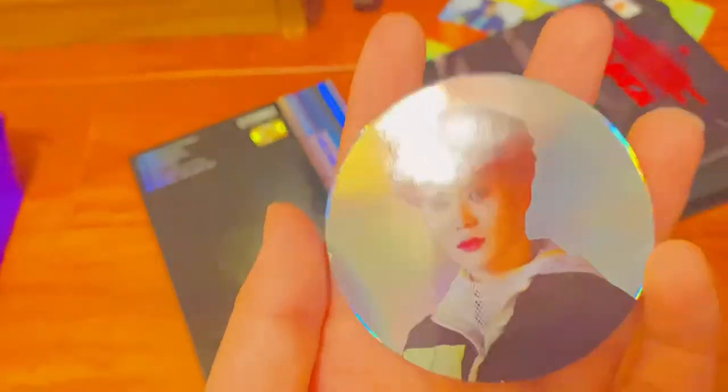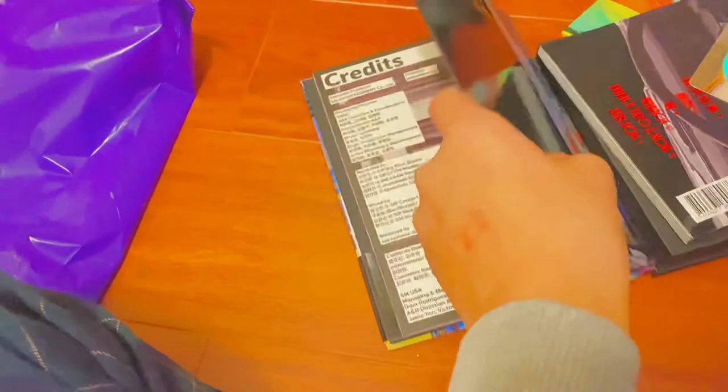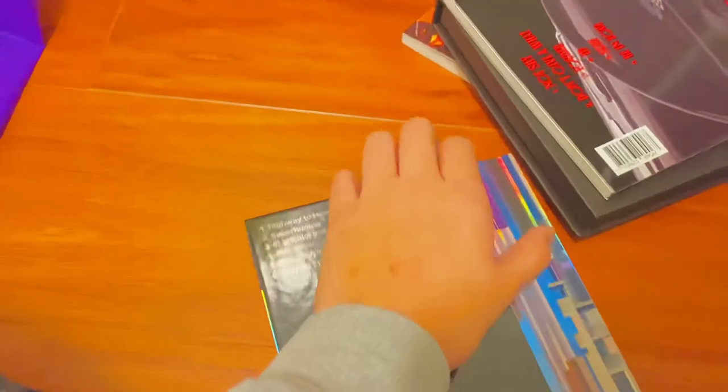Next I got this, there's so many random pieces of this because I opened it while I was there. This NCT 127, the Superhuman one. I think I pulled Jaehyun. Yeah, here's a circle card. I pulled Jaehyun, which I'm super happy about because he is my bias. Him and Mark, which I know they're really hard to collect. And Taeyo. But I'm super happy I pulled Jaehyun because, you know, who wouldn't be happy if they pulled Jaehyun?